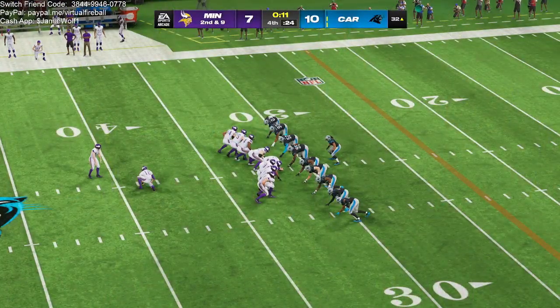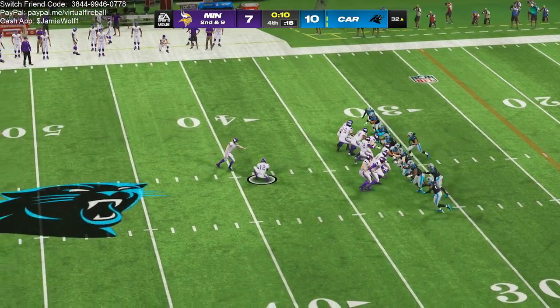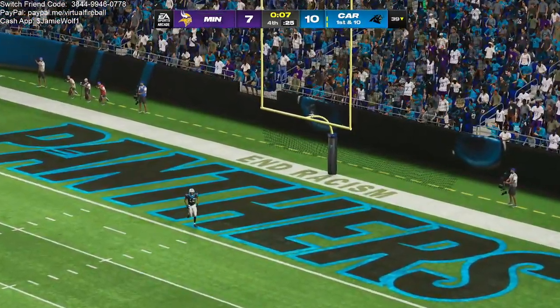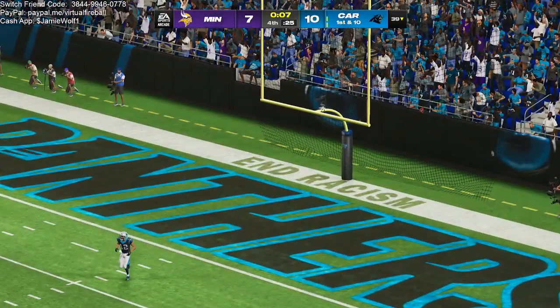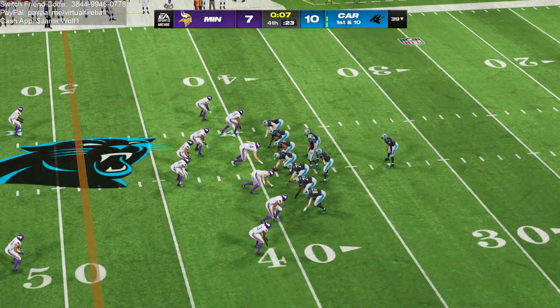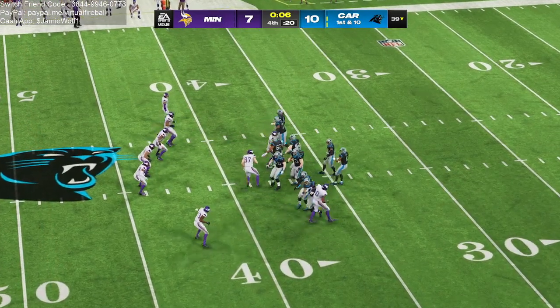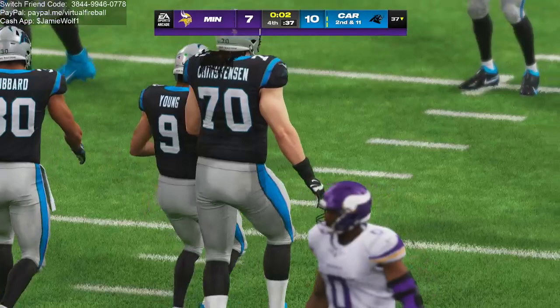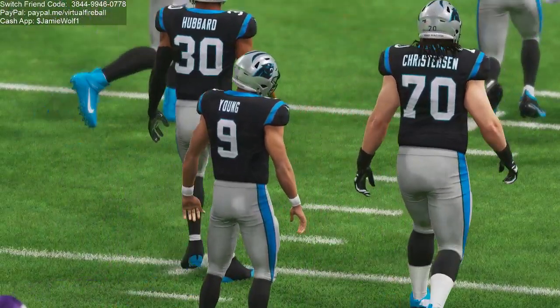So now one of the biggest kicks of the night is forthcoming. This to potentially send us to overtime. And this is no good. Oh, by a matter of inches, he missed it wide to the right. And instead of tying it up, they'll remain down by 3. Pressure kick, and I thought he was going to hit it. I thought we were destined for overtime, but not the case.